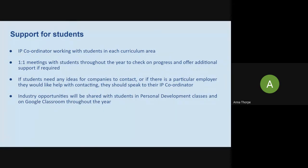The industry placement coordinators will also share with students, both in their personal development sessions and also on Google Classrooms, any placements that they become aware of and employers that they've spoken to as well.